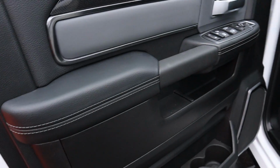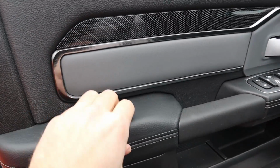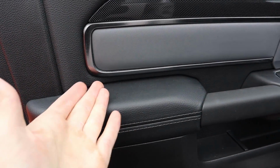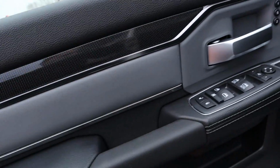Now, opening up the door panel again. Way cleaner than the Raptor. This padding though isn't as soft as what's in the front of the Raptor, which is kind of interesting because the padding in the rear of the Power Wagon is better than the Raptor. But nice contrast right there with the gray.